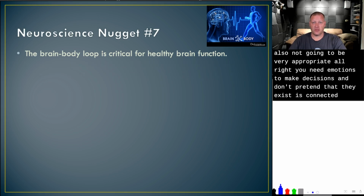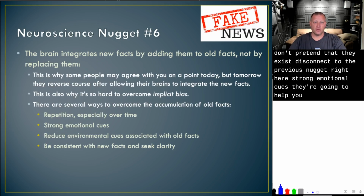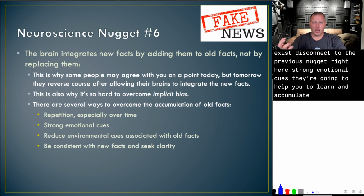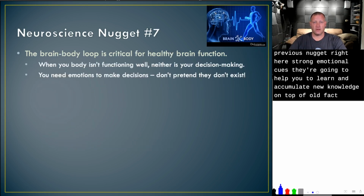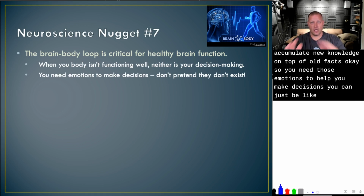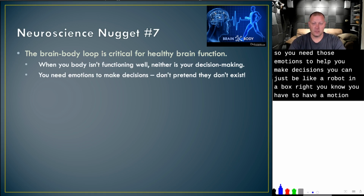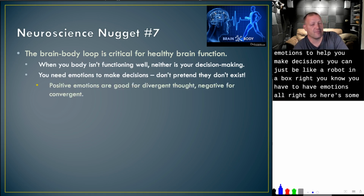This is connected to the previous nugget right here. Strong emotional cues are going to help you to learn and accumulate new knowledge on top of old facts. Okay, so you need those emotions to help you make decisions. You can't just be like a robot in a box, right? You have to have emotions. All right, so here's some impact.